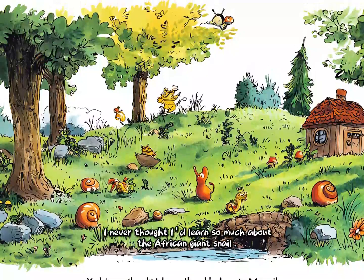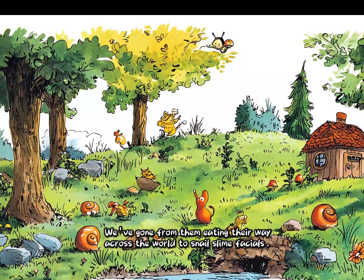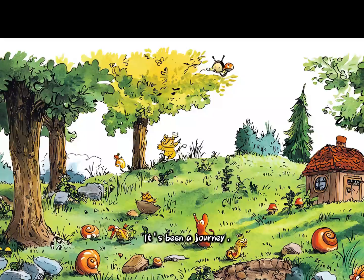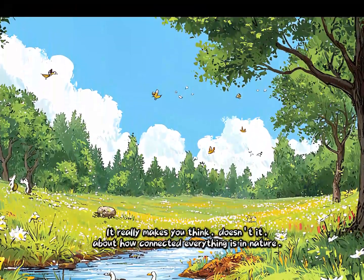I never thought I'd learn so much about the African giant snail. Me neither. We've gone from them eating their way across the world to snail slime facials. It's been a journey. It really has. It really makes you think, doesn't it? About how connected everything is in nature.